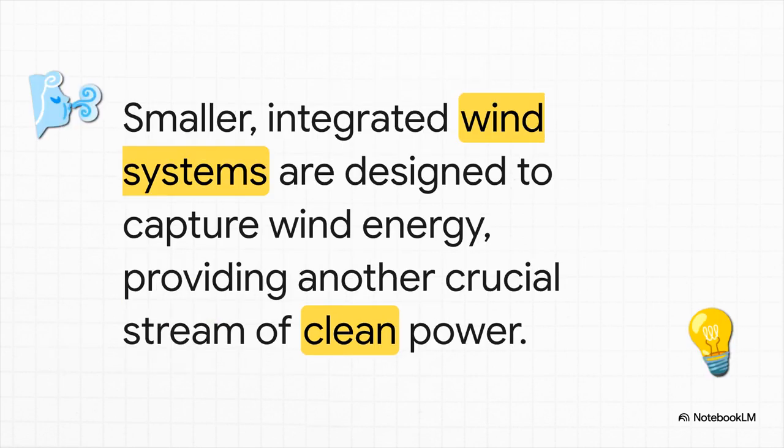But you can't just rely on sunny days, right? That's where wind comes in. And forget those giant, massive turbines you see out in a field. Think more sleek, smaller systems built right into the building's design. These provide another crucial stream of clean energy, making sure the lights stay on, even when it's gray and cloudy.